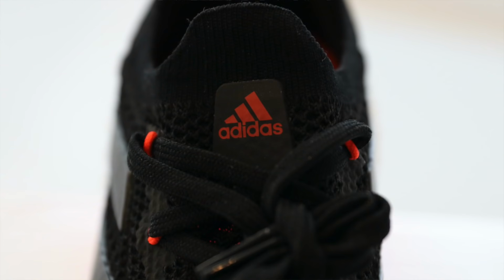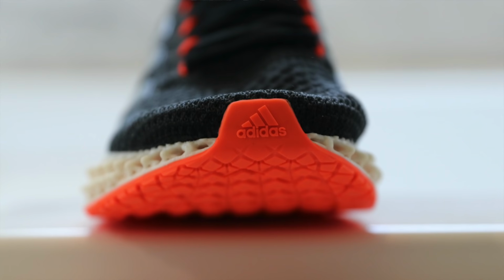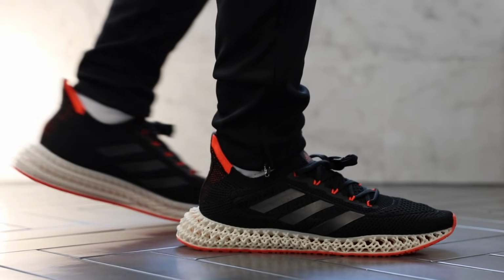Is it something that I think you should buy? Well, obviously that's up to you. $200 is the price point, which is a lot lower than the entry level of the previous midsole. It is more comfortable than the previous one and futuristic looking. I mean, it looks really cool. The branding is really cool. The upper design and style, I really, really dig.